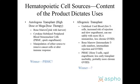And why is that? Well, the reason why is it's very straightforward and much more likely that you'll get a very high dose of CD34 cells for the procedure by having the GCSF mobilized as opposed to doing a bone marrow harvest. Because peripheral blood stem cells lead to very rapid recovery, that means you'll have a shorter inpatient stay, less chance of risk.